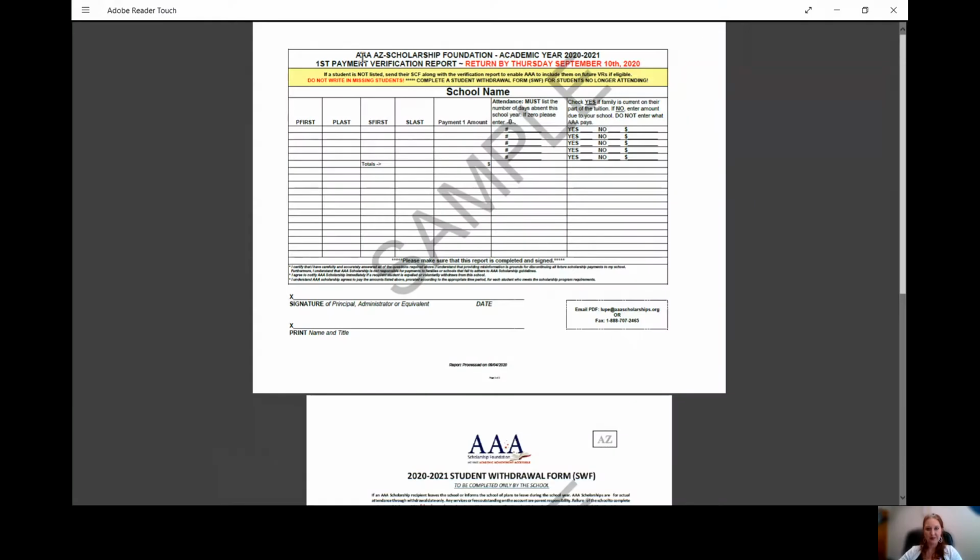Let's take a look at our student with our verification report. So this is what we're looking at right here. AAA Scholarship Foundation academic year 2020-2021 first payment verification report. We also call it a VR. That's another acronym. You know, in education, we like to do that.